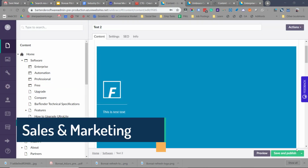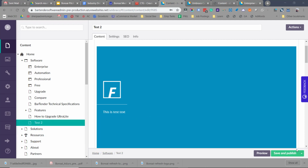All right, let's take a quick minute to talk about why sales and marketing people especially love Umbraco. The first thing is that they're able to get pages up on the website much faster. In addition to that, the website is extremely fast to load, and Umbraco really gets out of the way and doesn't add extraneous markup, which is great for SEO.